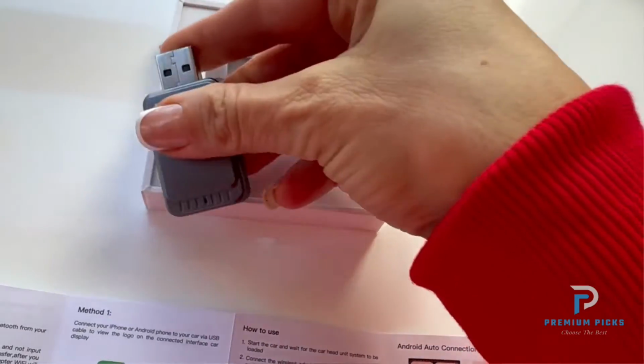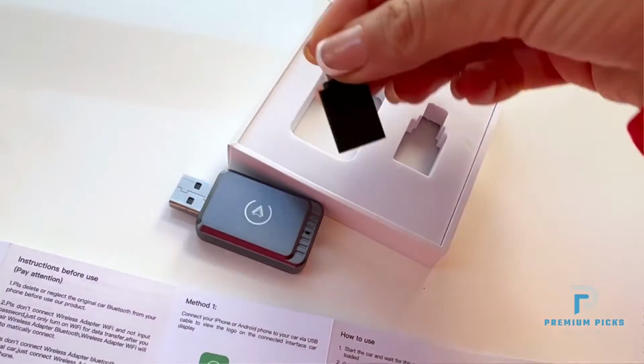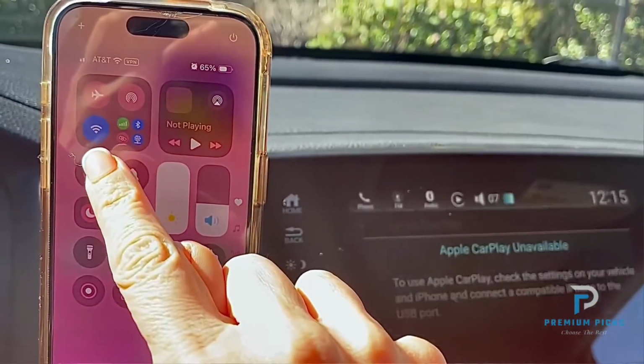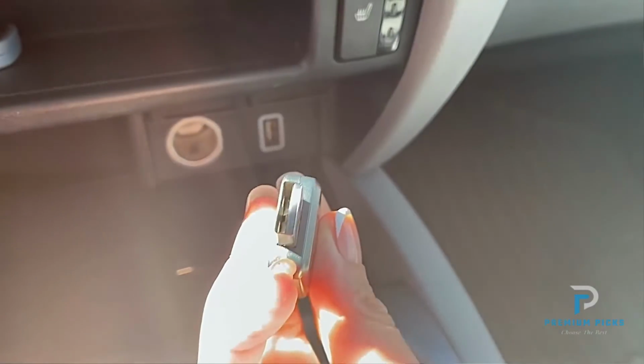Once paired, it auto-reconnects every time, no need to fumble with settings. Plus, with professional 24/7 tech support, a 12-month warranty, and a 14-day hassle-free return policy, you can buy with confidence. Make every drive smarter, smoother, and truly wireless with AuroraLink, the future of in-car connectivity.